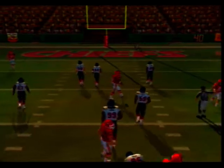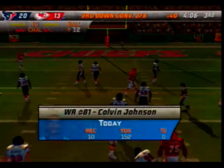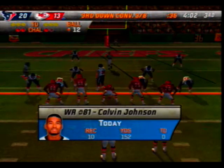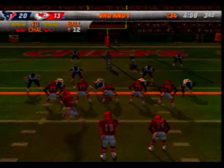Here comes the play. With the throw, Smoot is there on the stop. They'll go with a hurry-up offense. On the play. There we go, baby, rock and roll.